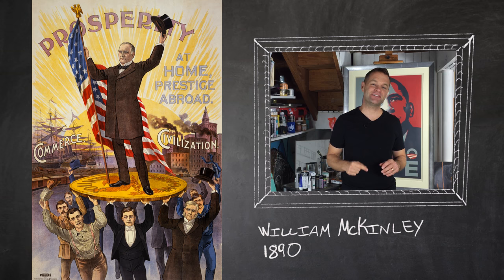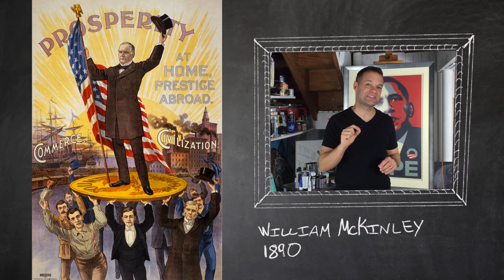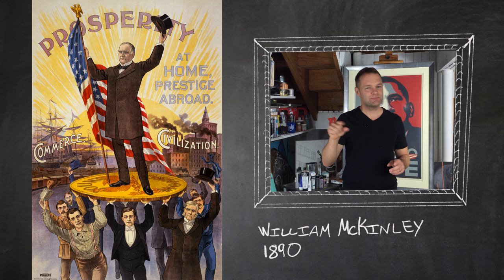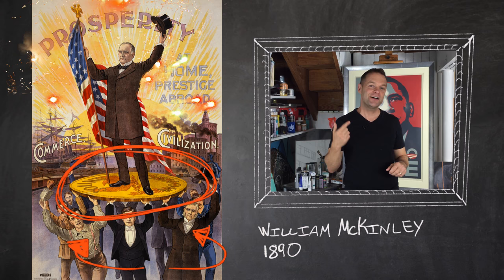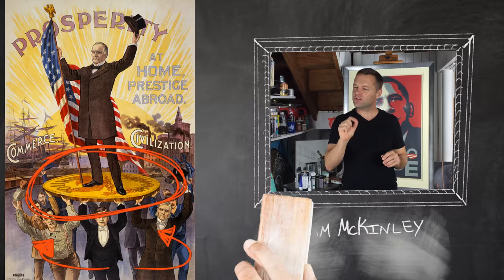McKinley at this time believed he could pull the country out of a depression by standing on a platform of sound money, which he called the gold standard. Businessmen and laborers hold up this massive gold coin, which definitely makes a statement. And of course, at the center of it all, you have McKinley holding the iconic American flag. My favorite is the sun rays in the background, which convey optimism. And by the way, yellow is psychologically the happiest color in the color spectrum.